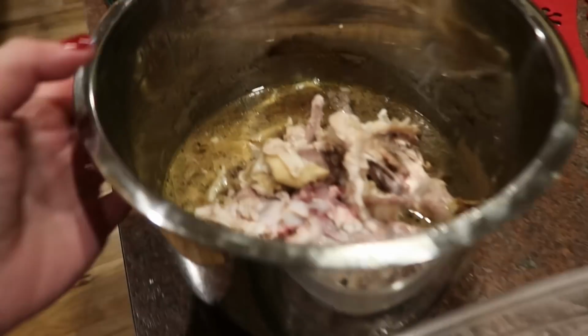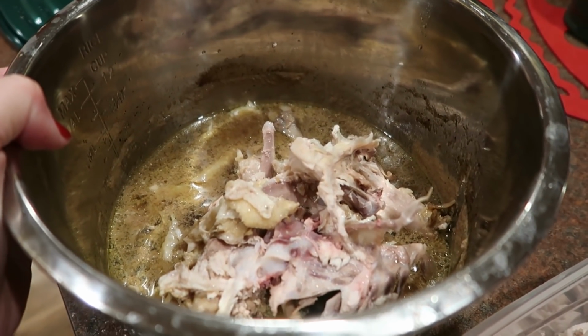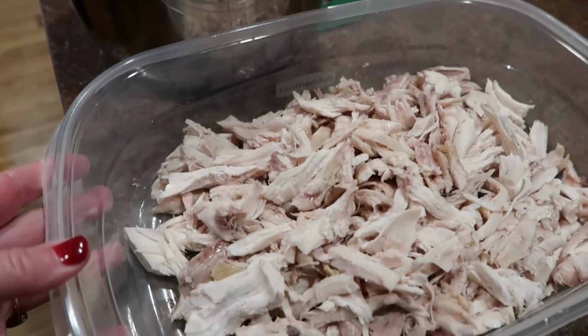All right, I'm going to stop talking here tonight, get this filled up, get it put into my Instant Pot, and on the slow cook function, get it going, and then it's going to be time to just sit down and kind of veg out for the evening.